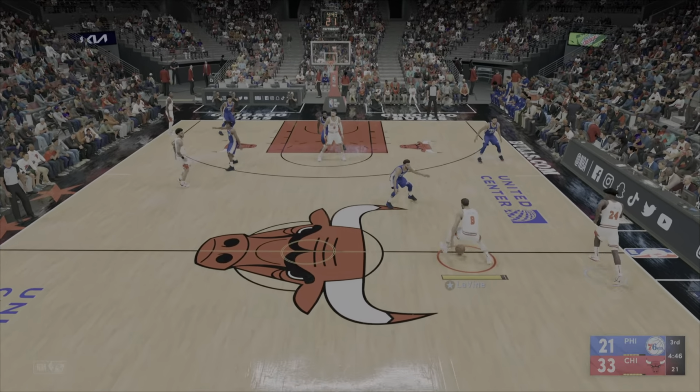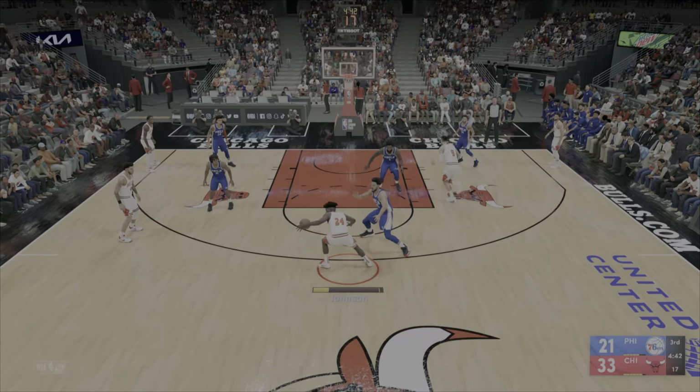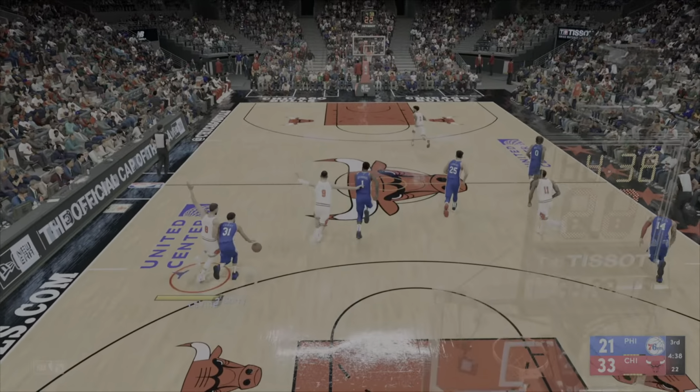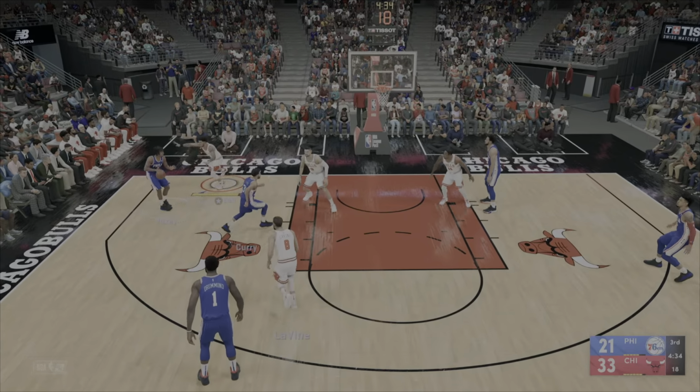Ball and Levine make up the backcourt. Johnson is out there with DeMar DeRozan. And it's Vucevic in at the 5. So that's the 5 in the game for Chicago. Deflects the pass. Stolen by Drummond. Curry with it. He's picked up by Levine. Pass to Maxey.